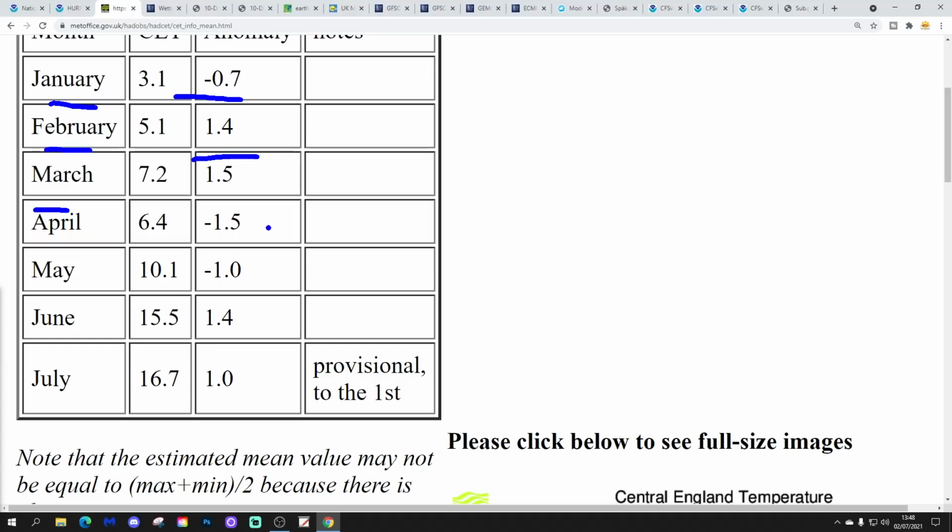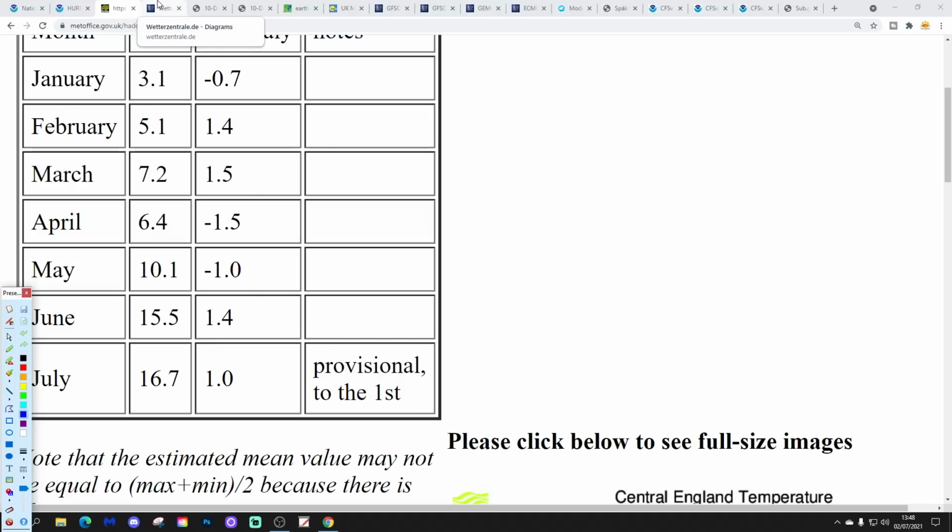Of course, we also have April 1.5 degrees below average, and May 1 degree below average, and January nearly 1 degree below average. So it's been a very, very strange year so far. For July, just for the first day, we're at 16.7. That is 1 degree above average for the first day of July. We're waiting to see, of course, where things are going to go in July over the next few days and weeks.